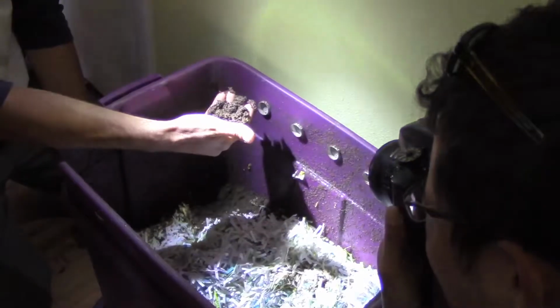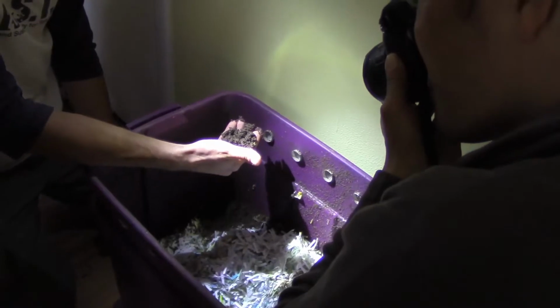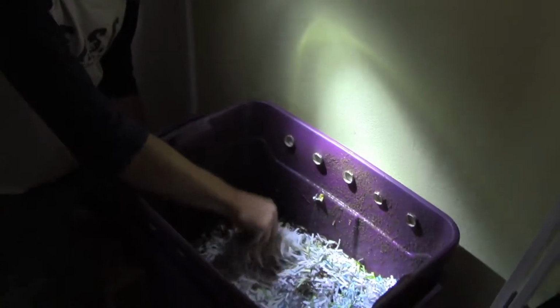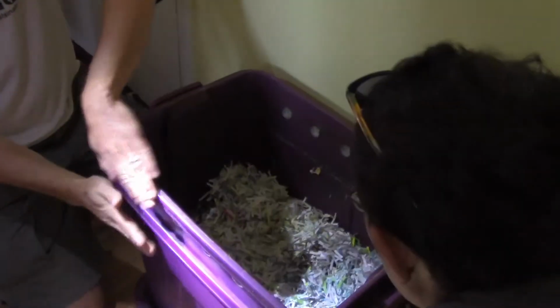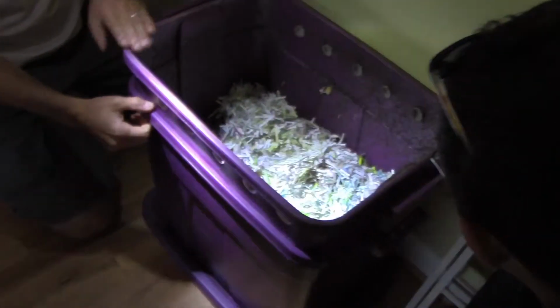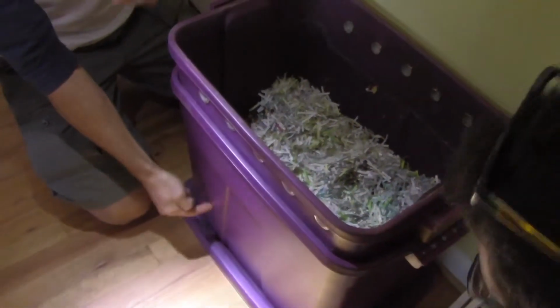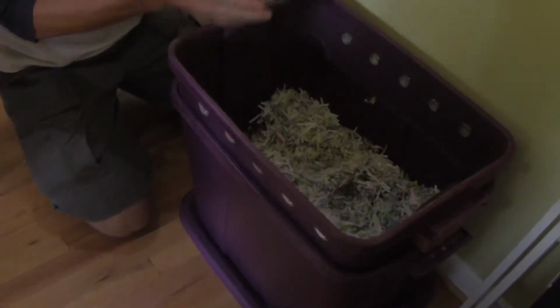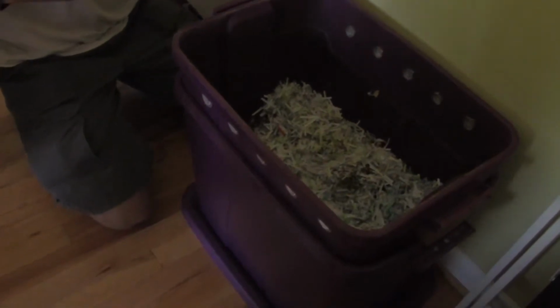And you'll notice we've got 2 containers here. This isn't just one. The container inside has holes drilled in the bottom so that liquid drips through and collects in the bottom container. And that is what we call worm tea. And that stuff's really good in the garden. It's very high in humic acid.